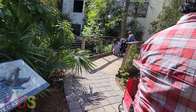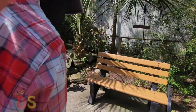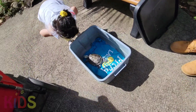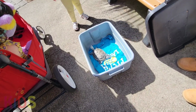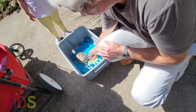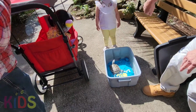How are you doing? Get some sunshine. Oh, there's a turtle here. Oh my goodness, it's a turtle. That's a boy turtle. Wow, so different, so colorful. It's getting some sunlight. What kind of species is this one? Diamondback terrapin. Wow. You can find them in brackish water. They have these feet so they can swim. But I see he's used to being touched.